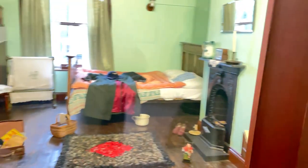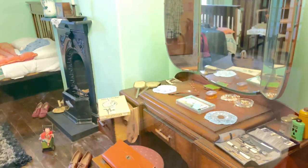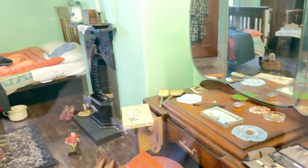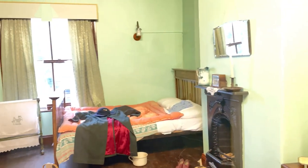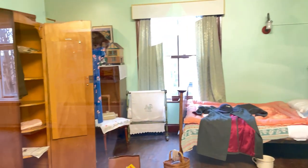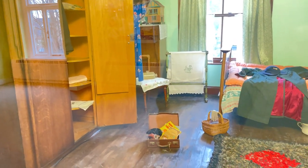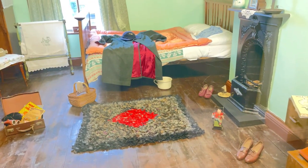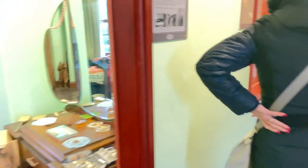Yeah, 1942 bedroom. So you've got your unpainted dressing table, that's how it should look. Yeah, and you've got a fire in your bedroom as well. They've all got fireplaces in there. Yeah, wardrobe. I remember my parents having furniture like this. Yeah, mine too. Wooden floor. And not the potty underneath the bed. It goes under there.